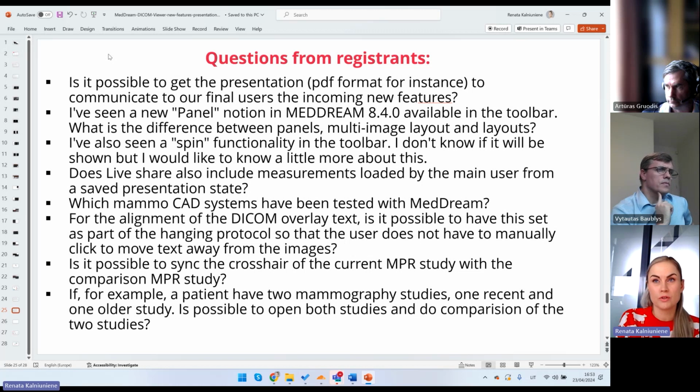Okay, so I'm going to the next question. I have also seen a spin functionality in the toolbar. I don't know if it will be shown, but I would like to know a little more about this.